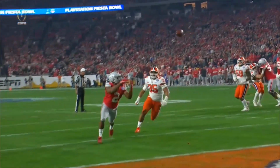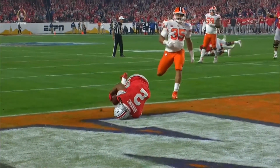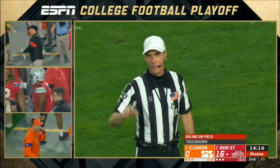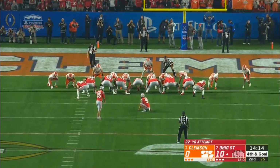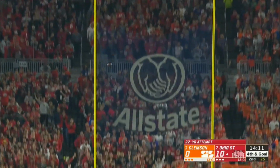He reaches out, lays out, but let's watch the ball to see where that football hits. Yeah, definitely going to take a peek at it. After further review, the pass was incomplete. Therefore, it's 4th down and goal at the 5-yard line. Significant. 59 times, but this will be the 2nd time tonight. They've gotten close and had to settle for 3.